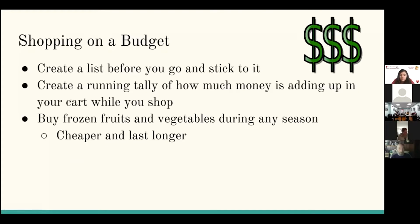Okay, so shopping on a budget. Create a list before going to the store and try to stick to it. Keep a running tally of how much money is adding up in your cart while you shop. Doing this will save you from any surprises when you get to the checkout line and may make you stop and ask yourself if you really need certain items.